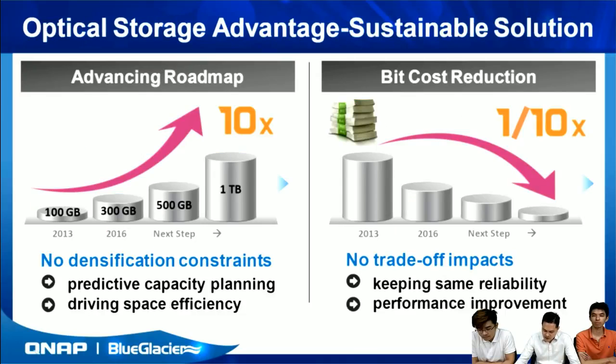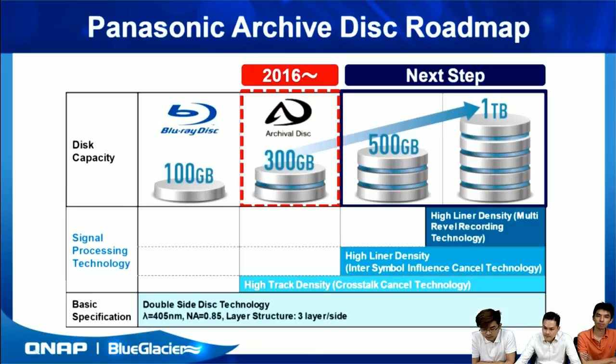And going to this page, Panasonic is currently developing the 1 terabyte archival disk. The single disk is 1 terabyte. We understand that by increasing the unit data capacity of the disk, we can help customers lower their cost in archiving data. As the data capacity increases, our reliability is still very strong and solid. And on this page, I will talk more about the Panasonic archive disk roadmap.